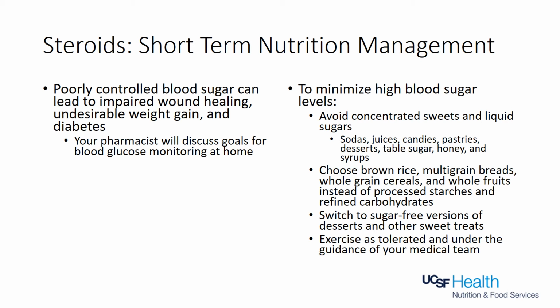Switch to sugar-free versions of desserts or other treats when you can, and consider replacing table sugar and honey with natural sugar substitutes, such as stevia or agave. Lastly, regular exercise can also help manage blood sugar levels and minimize undesirable weight gain. Speak with your doctor, physical therapist, or occupational therapist for guidance on what level of exercise is safe for you to perform as you recover from surgery.